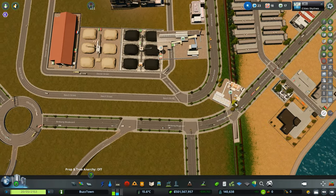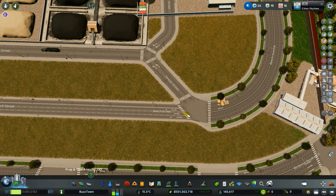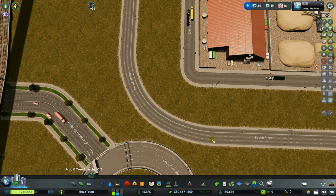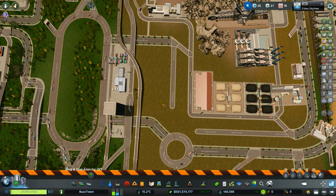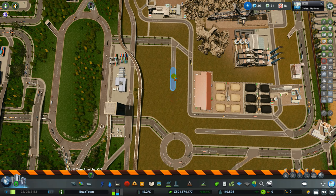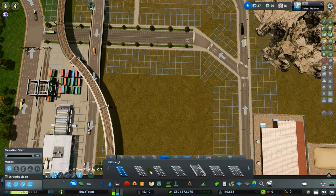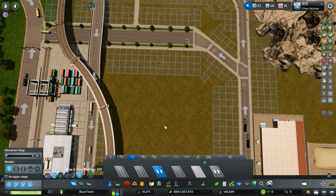This road, it's like three lanes going into two. Okay, I did some lane management over here, I see. But this bend can be a little bit wider. Yeah, like that. So where is this road? This one.